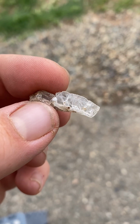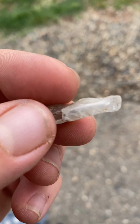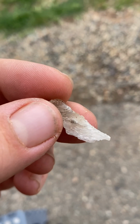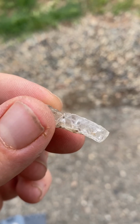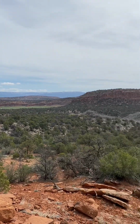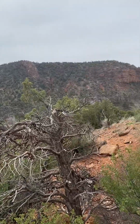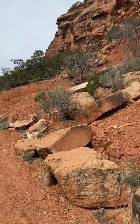Here's that crystal from the parking lot. It is mica. There was a lot of mica on that trail, and a lot of times it looks like quartz faces, so you just kind of have to ignore it. But when you find a neat piece like this, it's always a lot of fun. It's probably the most beautiful place I've ever been rock hounding. This is just really amazing scenery.